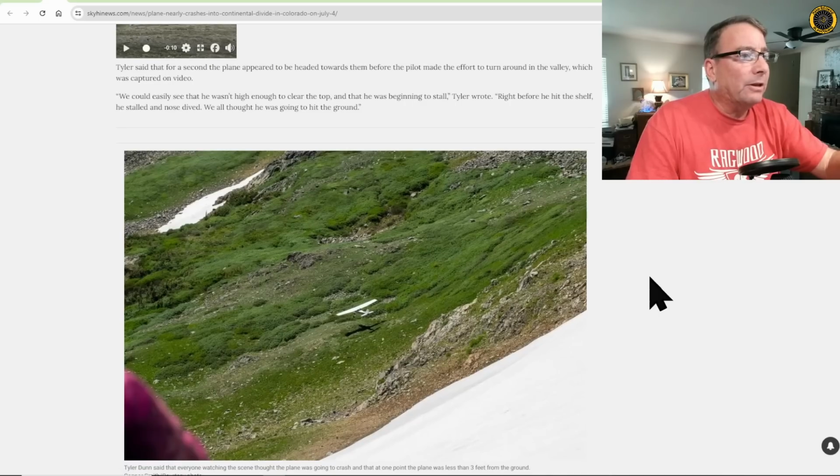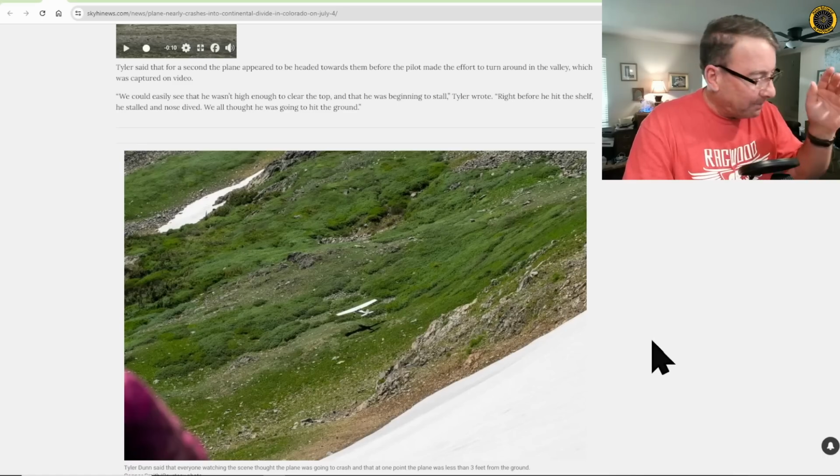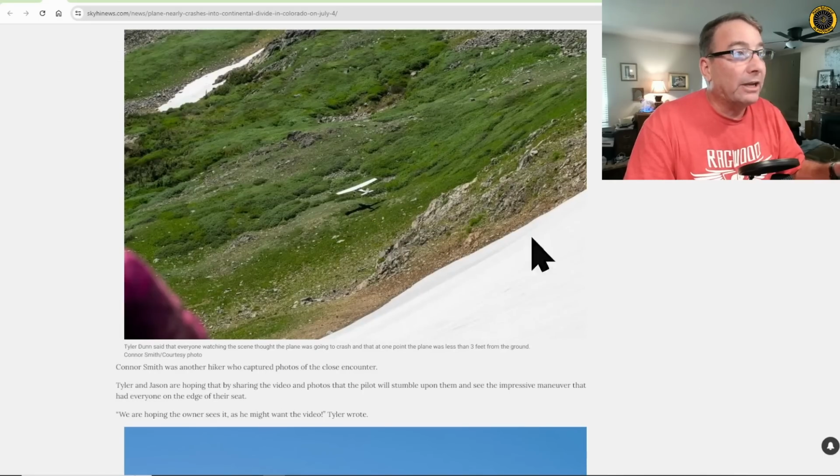and we all thought he was going to hit the ground. And there's another incredible still from the video showing just how close he got to the ground. You can only tie for second place for low flying, and he nearly broke the tie right here. In other parts of the video, it looks like he was even closer to the ground than this.